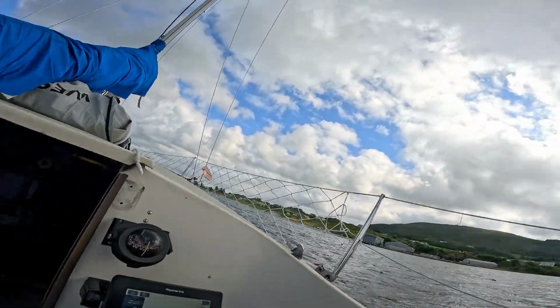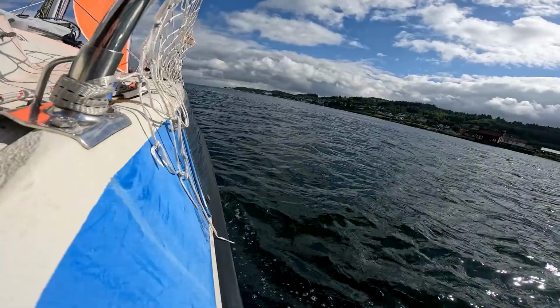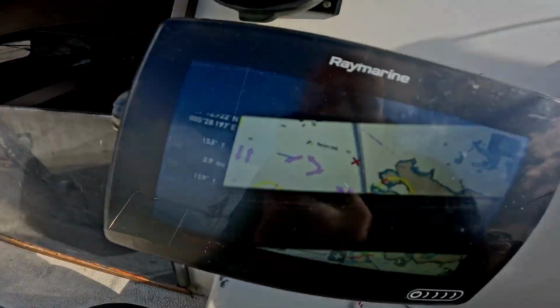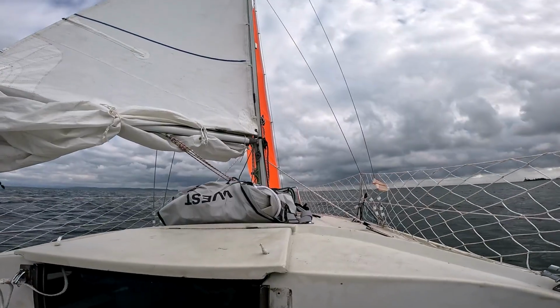But I've returned to Bokn and now I'm sailing out to cross Boknafjorden. It's not going to be very far today, 12 nautical miles, but it's pretty windy. So, try to pass in front of Rennesøy here. I mean, if it gets really bad, I can just chicken out, come on the back.